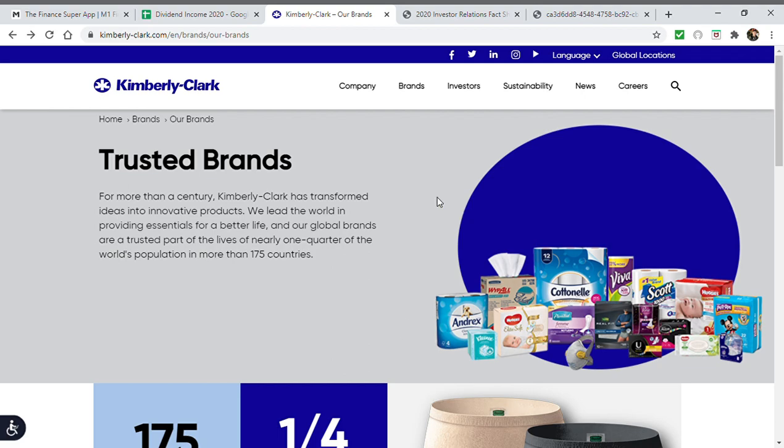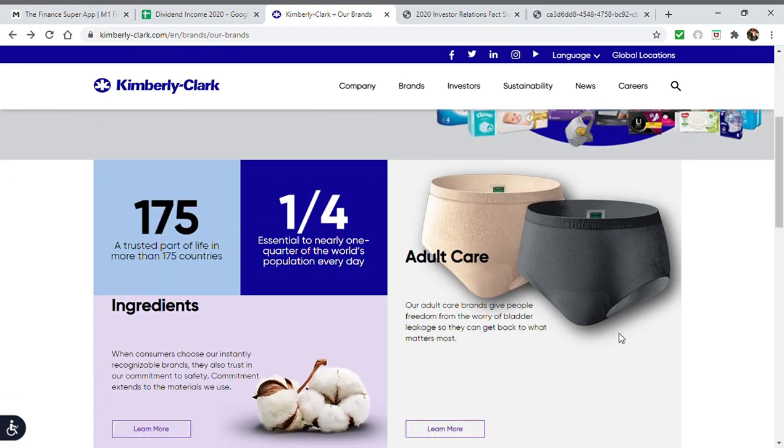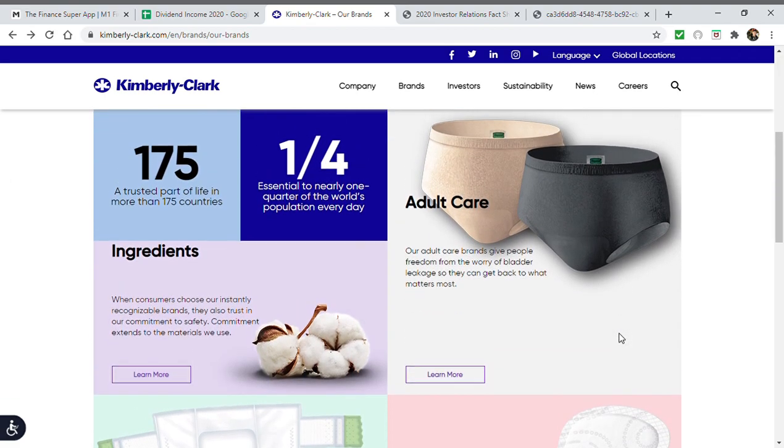Now, if you see here, we have their trusted brands, and we're about to go over all those brands in just a minute. But as you can see, basically, this company is the dominating leader in basic paper products, including wipes and paper towels and toilet paper and Kleenex and lots of other things like that. So what we're going to do is look at some of the bullet points and some of the brands behind this company.